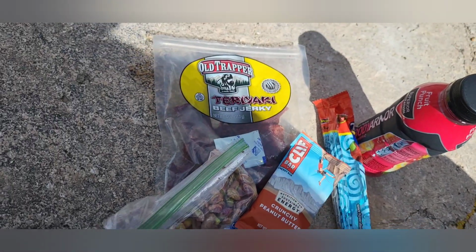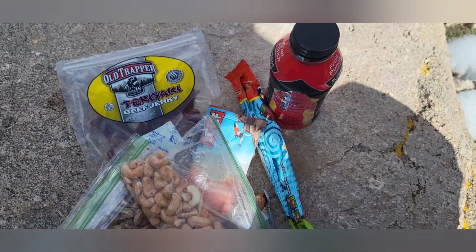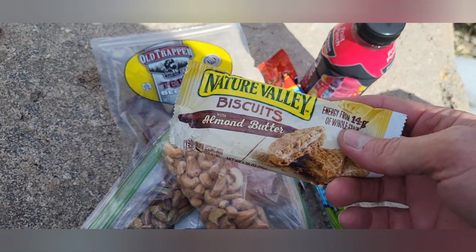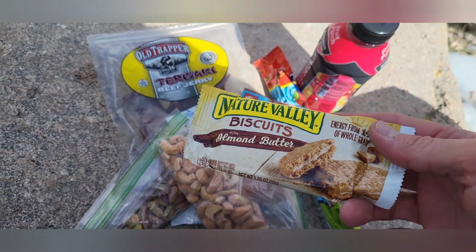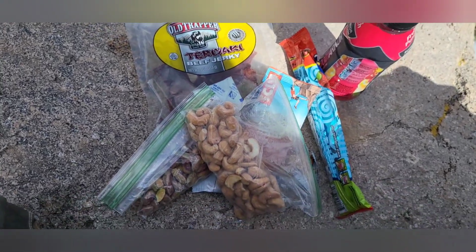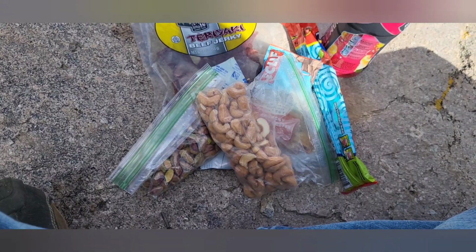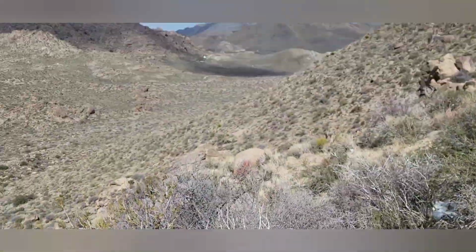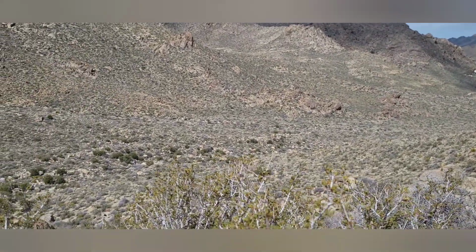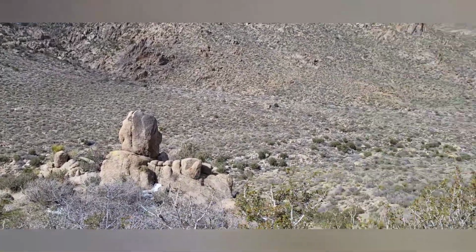I got some pistachios deshelled, and then some cashews. Gotta eat a little bit of those, and I also have an almond butter Nutri Valley biscuit. These are actually really good too. No, I'm not gonna eat all that, man. I'm a skinny guy, I'm not a pig like that, but I will eat a lot of each, and that'll definitely boost my energy level and give me the energy to whack away at some of this quartz to find me some more amethyst for sure.